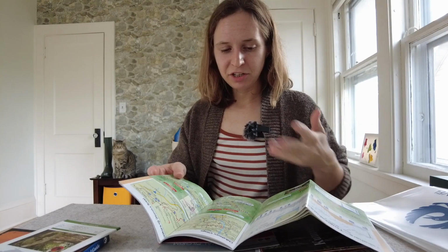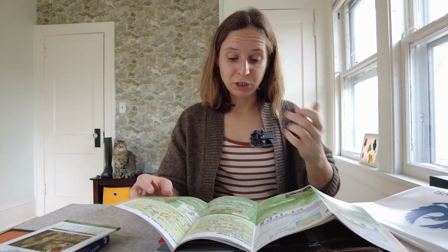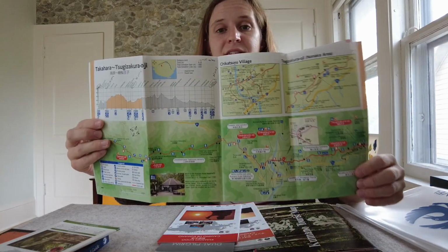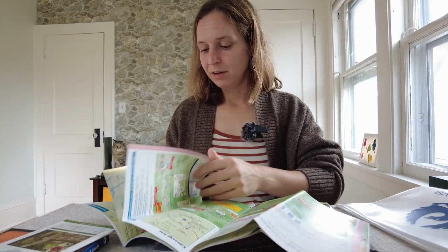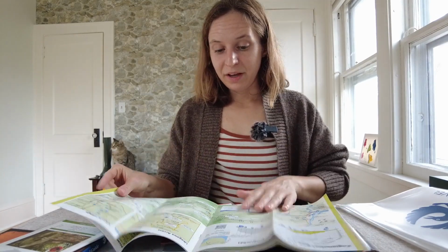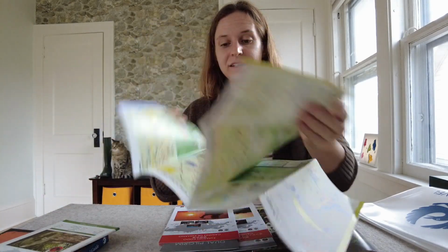All of the information, all of the maps are on the website, and you could theoretically print it all out, which I thought I was going to have to do, but it's just really nice having it all in this one spot. So I think this is very handy, and I wonder if you can probably, like I said earlier, get this at the office, but it's nice to be able to look through it all beforehand.